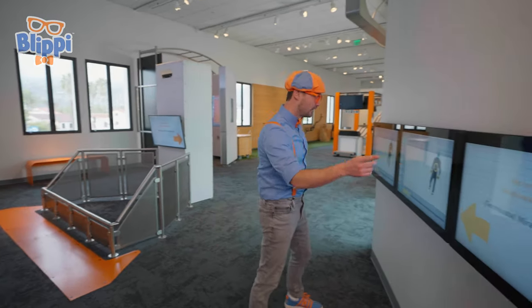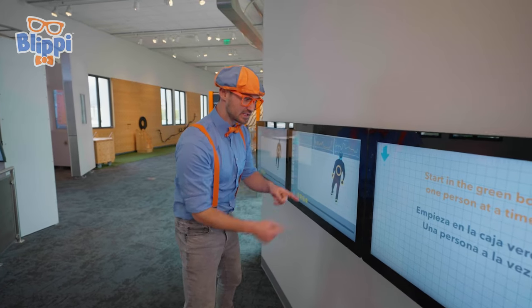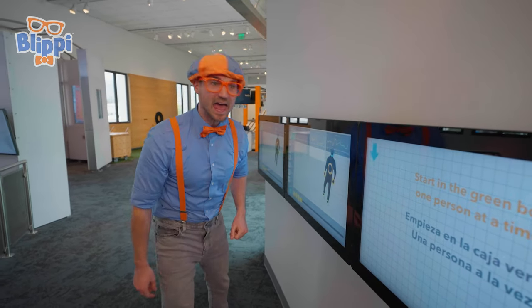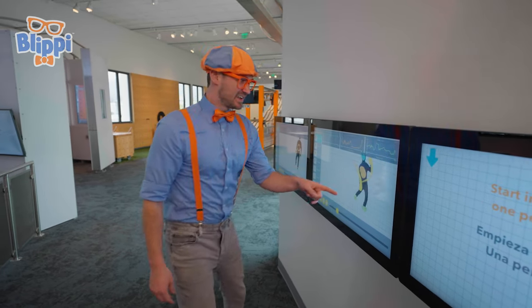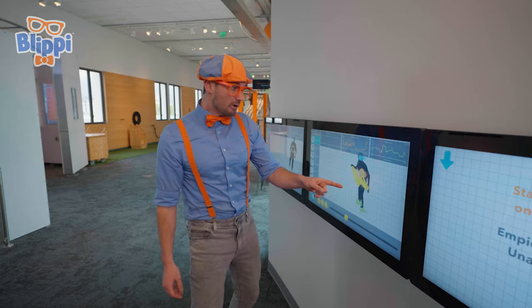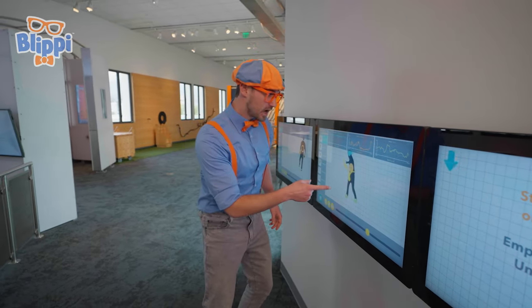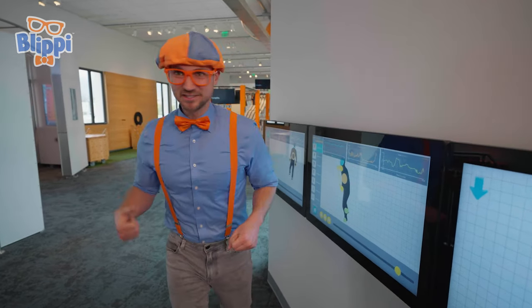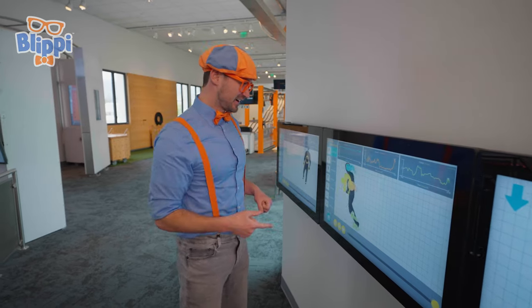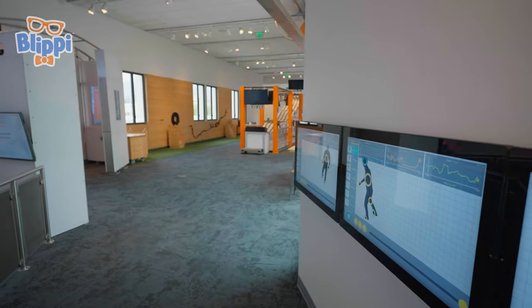Whoa, cool. Hey, there I am. Yeah, see my body, my hands, my feet, and my head. All right, we can push play. Oh, there I am. Yeah, I'm dancing. Oh yeah, I moved fast. Yeah. And then I moved slow. Wow, motion capture is so cool. And this is so much fun. Oh, there I went. I went bye-bye. Bye-bye.